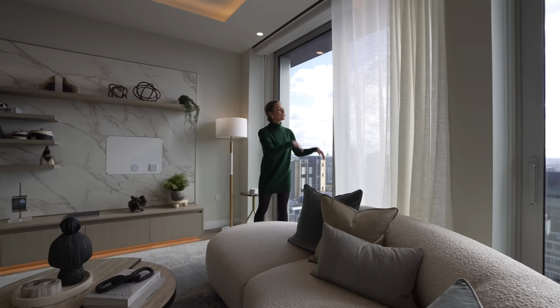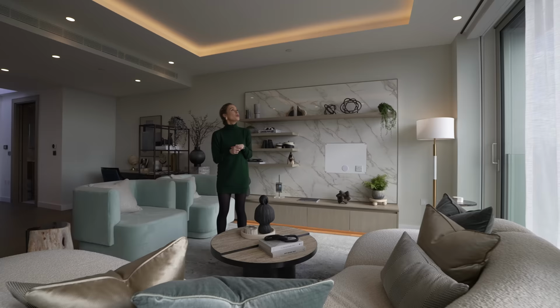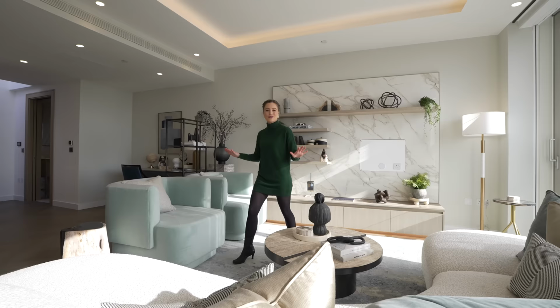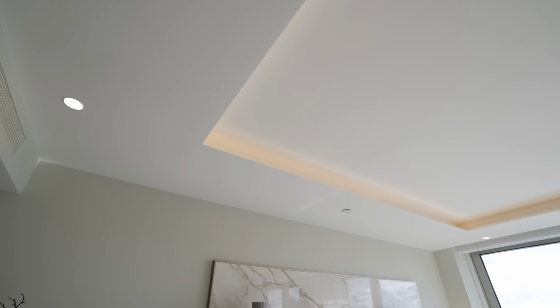So if we look upwards, we've got a Sonos sound system, which is brilliant. That's throughout the whole property, and the freedom that gives you listening to music. You don't have to have a stereo in each room, or turn it up really loud in one room. You can wander through each of your rooms listening to the same ambient music, same volume. Love that. It's also a coffered ceiling, and that enables you to have these recessed lights.